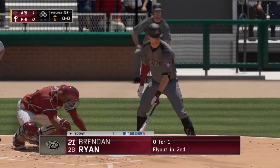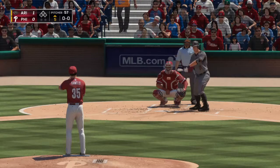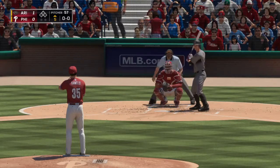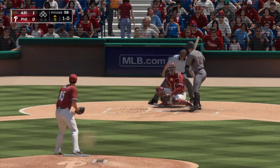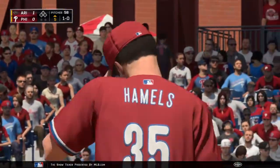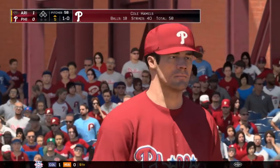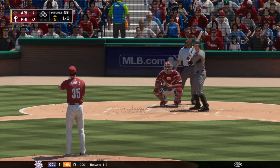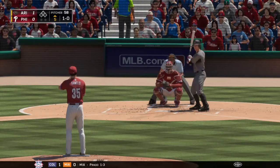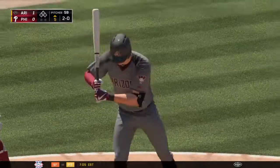Brendan Ryan heads for the box to start off the 5th in this one. Second baseman, Brendan Ryan. And the first pitch of the inning here misses down and in for a ball. It's 1-0. The pitch count there, 1 pitch into his 5th inning of work. Not much of a concern, I wouldn't imagine. Yeah, it shouldn't be. He hasn't had any real overtaxed innings, so he should be fine for the time being.